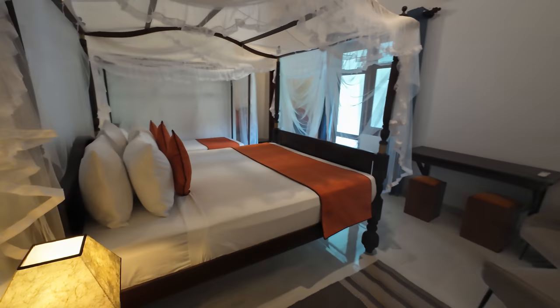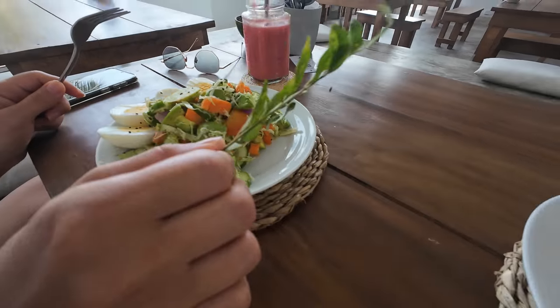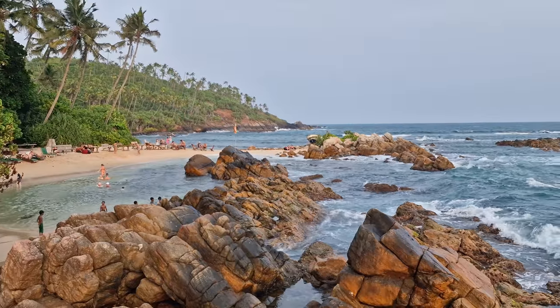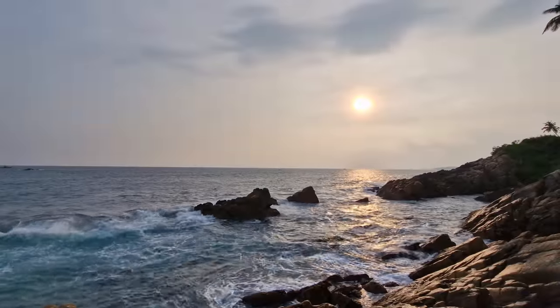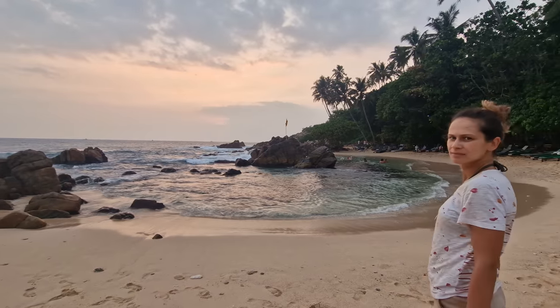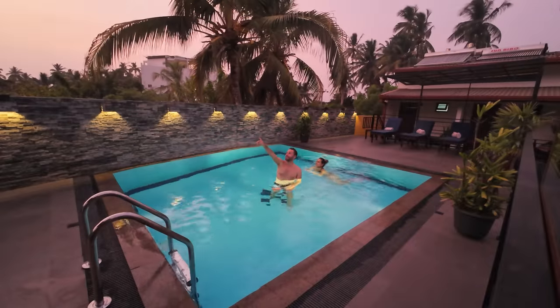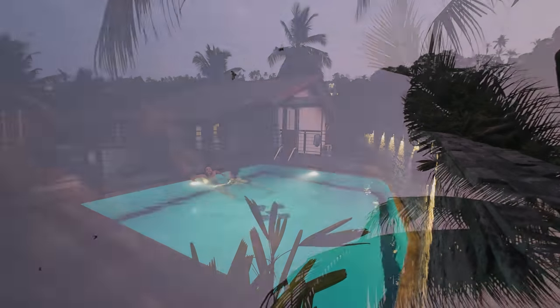After checking in to your accommodation, head out for lunch in the city center of Mirissa. And then, head out for sunset at the beach. And maybe take your first swim in the Sri Lankan water. Or head back to your accommodation for giant bat watching by the swimming pool.